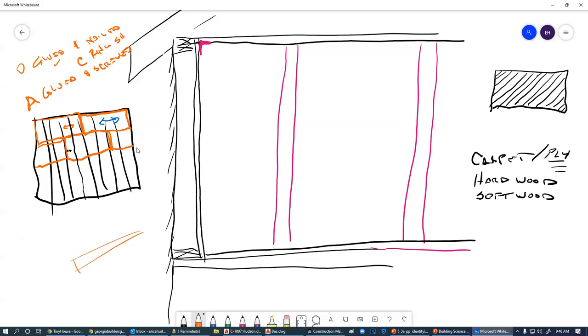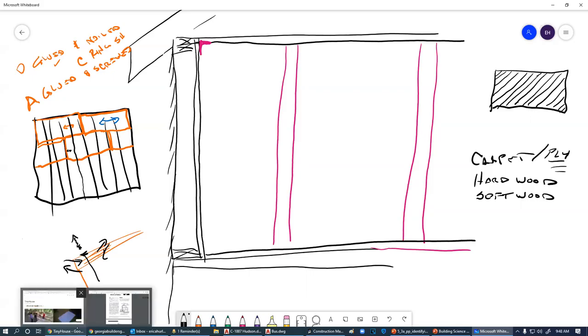You've got your plywood there, and you've put that nail in there, and because of the expansion and contraction of this, it's actually going to wiggle this nail back up. You've probably seen that on decks. Decks probably expand and contract more than any other wooden frame structure in a house.